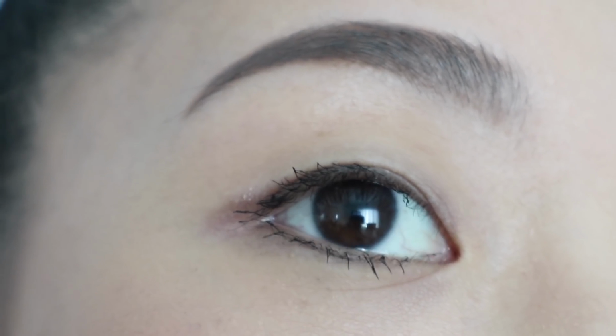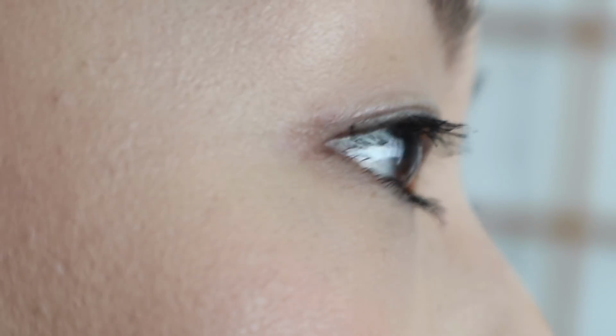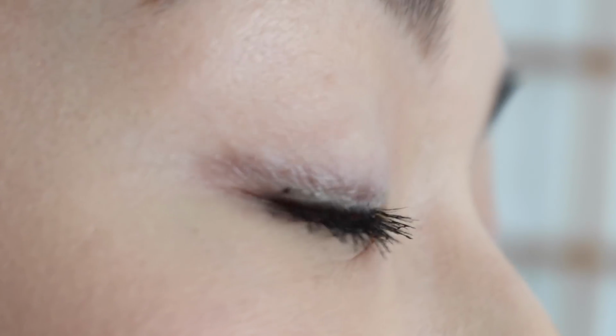That's so awesome. I love that for me. From the side, you can see that my lashes are there. They're just really pointing straight down. I mean, the other mascaras did a bad job of holding my curl, but this one might be the worst. But we will see how it wears by the end of the day.